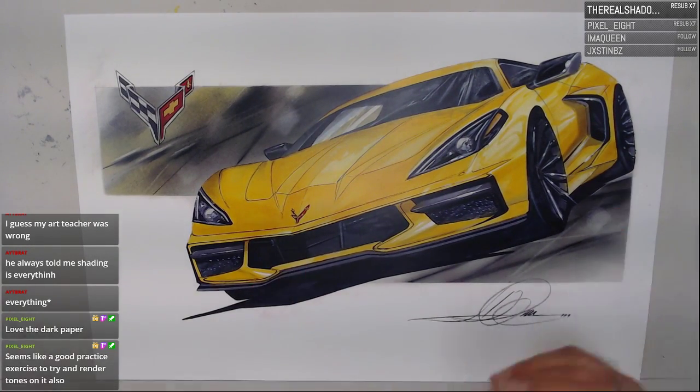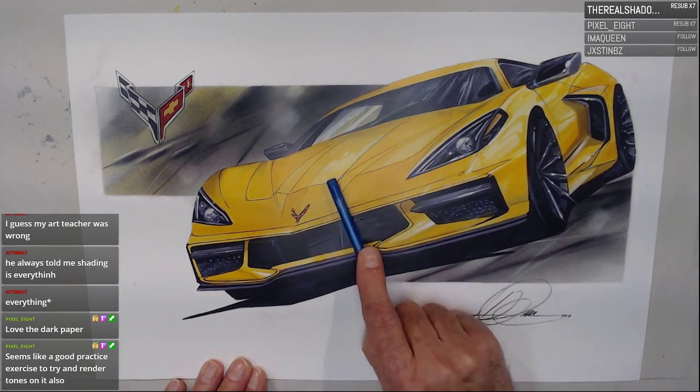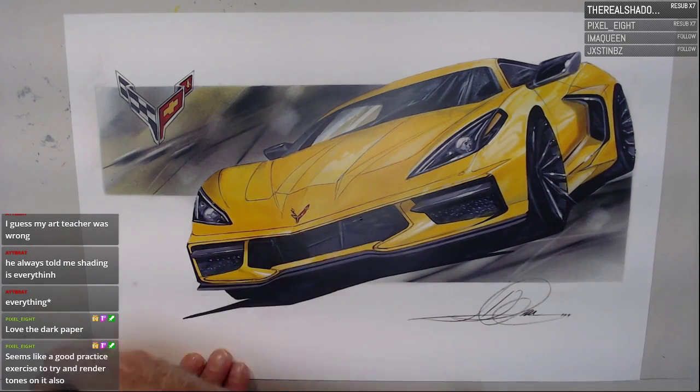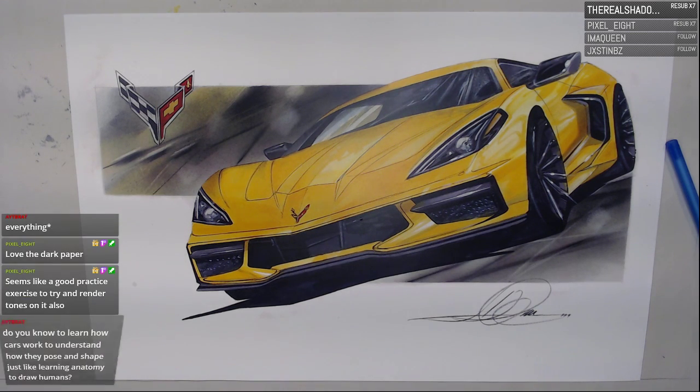Very wide track front end, a lot of muscle in the hood surfaces. Again, surface changes and the same intake piece. A lot of low profile, but a little bit of the Corvette graphics in the upper corner of the sketch. And then let's see, it feels like a good practice exercise to try and render tones. Yeah, it really is. I think you're referring back to the tone paper, right, Shadow? Yep, correct.